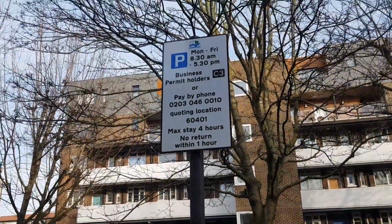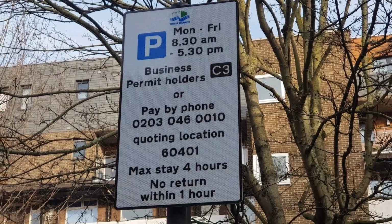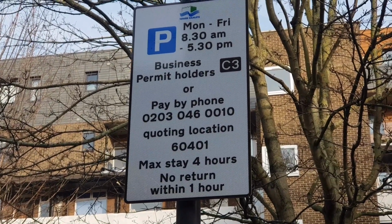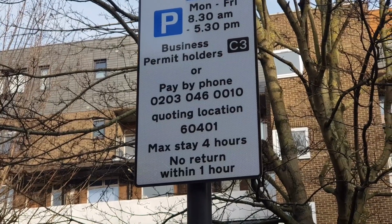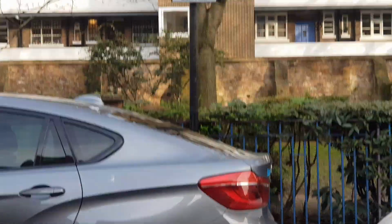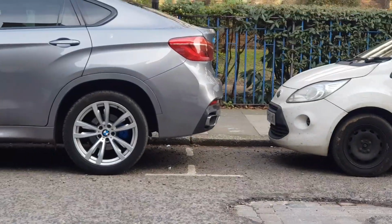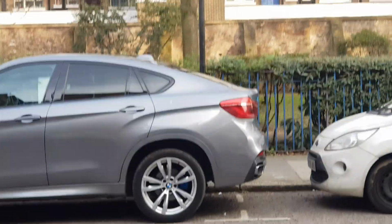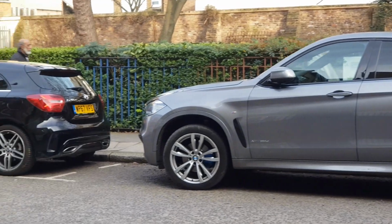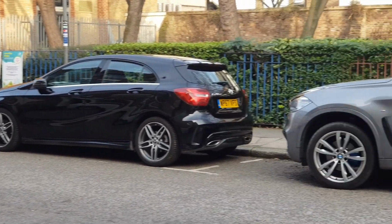Only Friday. A lot of people don't read properly. So when you park, make sure you read this sign. A lot of people get a parking fine because they park, thinking this is a permit holder bay. This is a business permit holder bay, not for you. Only business people can park here. So make sure you read properly and know which bay you can park in. Sometimes residential parking permit and business permit bays are very close to each other, so you can see the marks.